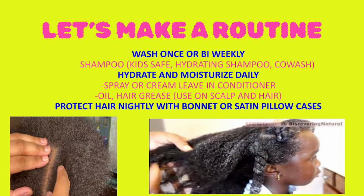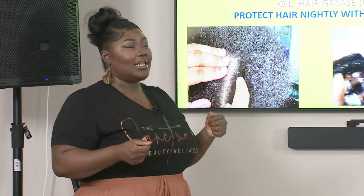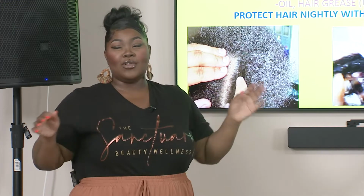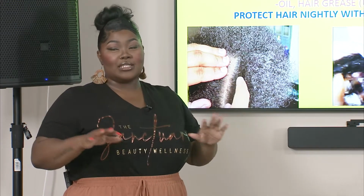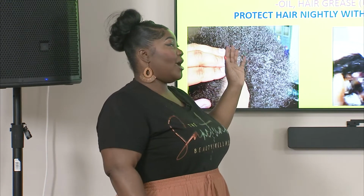Hydration and moisture needs to happen every single day, especially if you have curly kids, because our hair is extremely fragile. Typically people think that curly hair is stronger, and usually what's happening is that we're thinking that it can handle less maintenance, but it's a lot more maintenance than you would think. So you want to make sure you're hydrating the hair every single day.